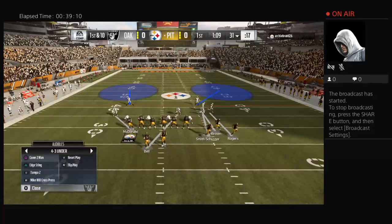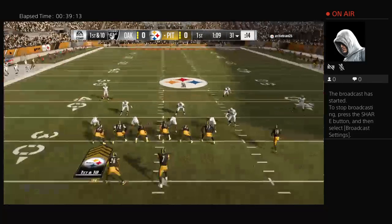So now a chance for points in the opposite direction after the blocked field goal.